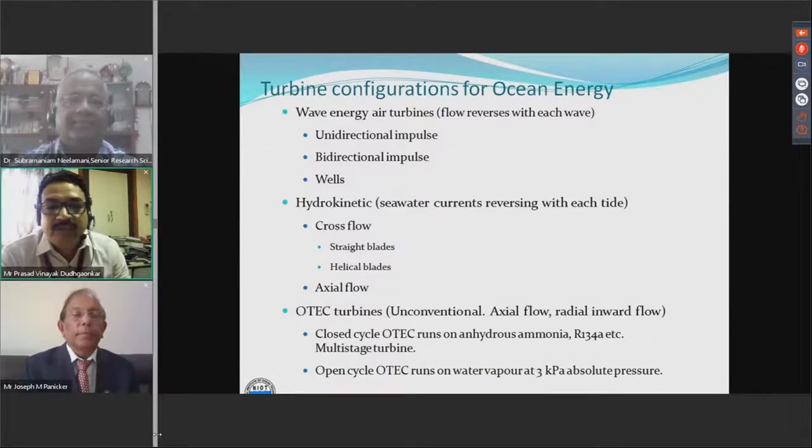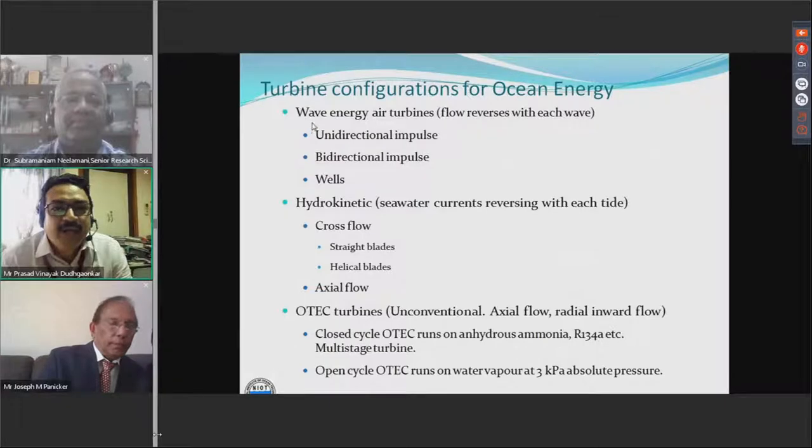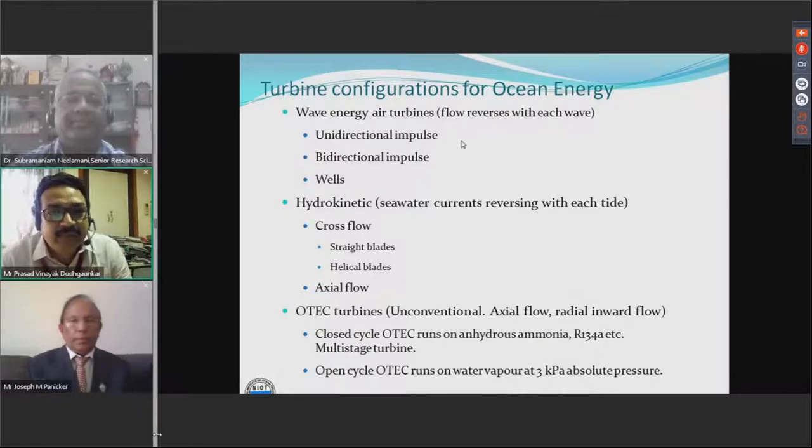Interestingly, you can notice that as ocean renewable energy developers, we are dealing with several types of turbine configuration. Just if I have to simply read it, wave energy uses air turbines. There can be unidirectional impulse turbine, bidirectional impulse turbine.